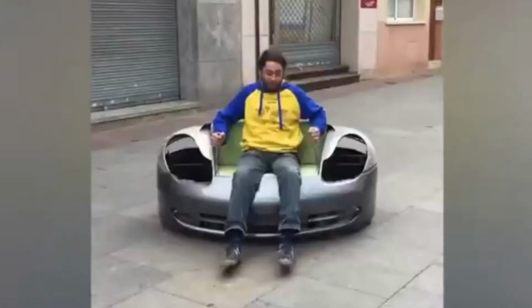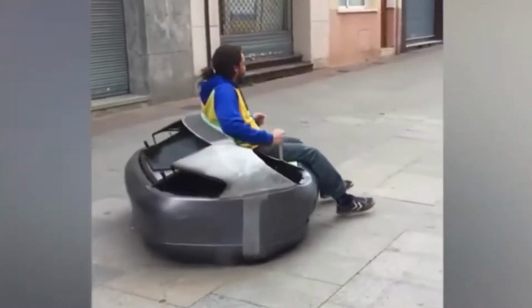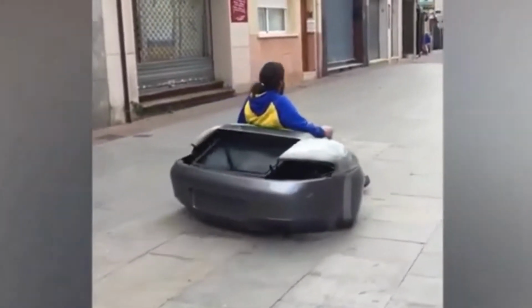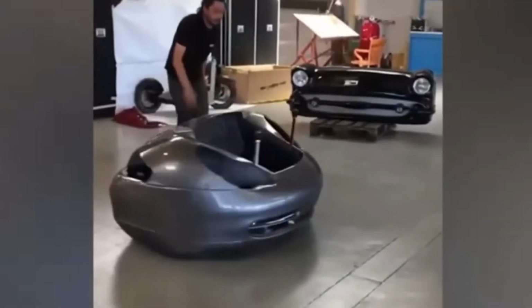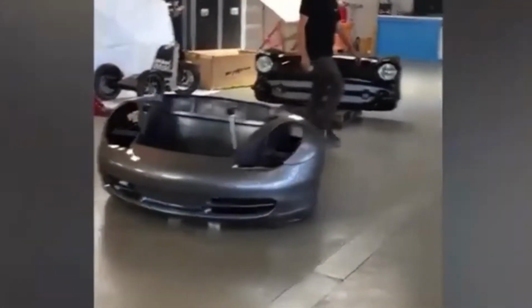The hoverboard shown is made in a Spanish studio called Bell & Bell. However, the Porsche 996 has a very unique feature that distinguishes it from other hoverboards. It has backlights and an integrated voice assistant.